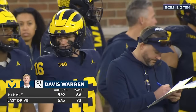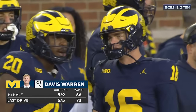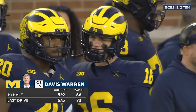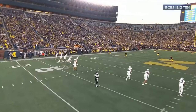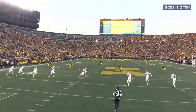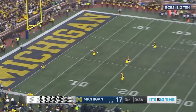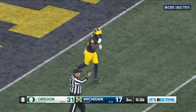There's the numbers by half. Perfect on the last drive. And Colston Loveland, one of his main targets, has over 100 of those passing yards on the receiving end. And I think Kirk Campbell now looks at any play on his sheet and says, all right, Davis, I trust you. Boyle's kickoff, and it'll start at the 25. Jenny's got more on Davis Warren.